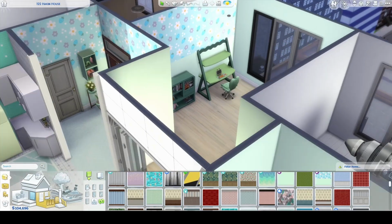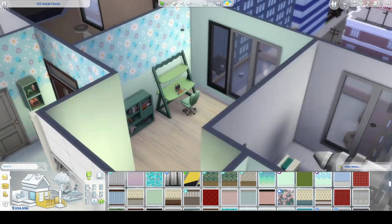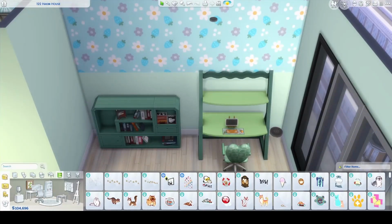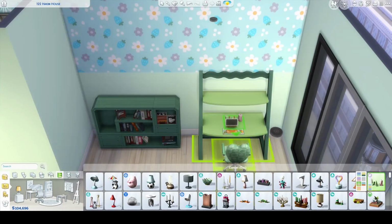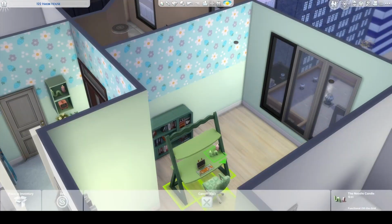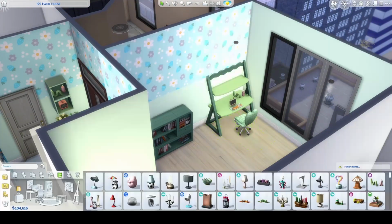I ended up incorporating a lot more of the minty green color instead of the teal. I'm glad I did that because although this room is very different than the other rooms in this house, I like the variation.